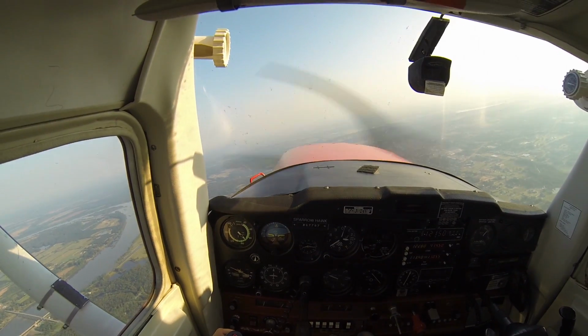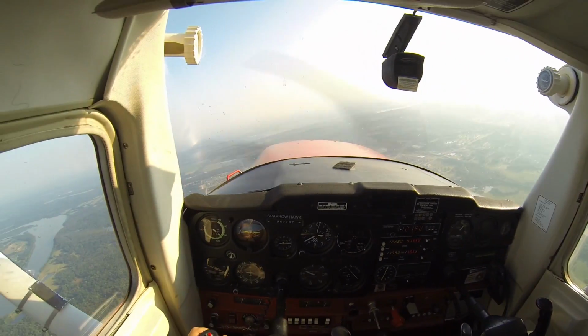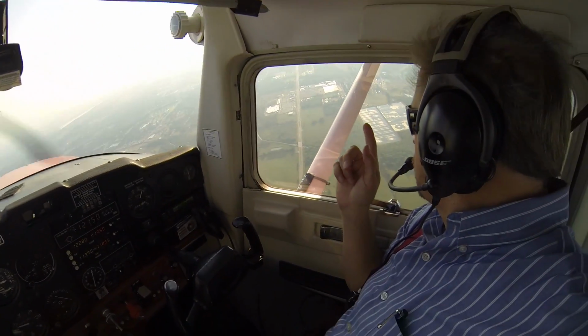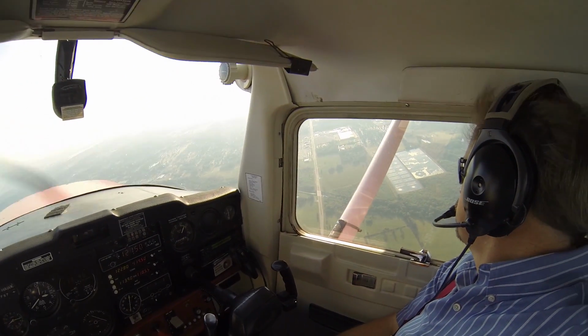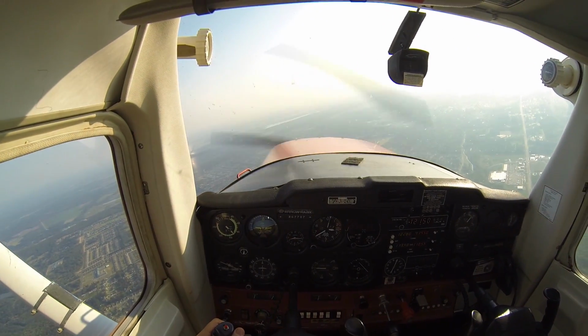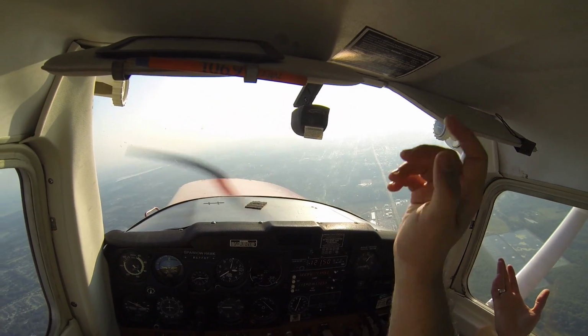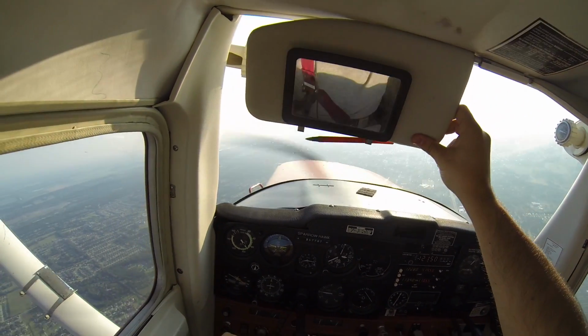Just a part of situational awareness. This is Dave Ward Drive right here below us. If you follow Dave Ward Drive, it'll lead you right into a downwind for runway 26. All right, that's good to know. Right now we're at 2,600 feet. Traffic pattern altitude is 1,300 feet. So we want to start a descent somewhere along here. Yeah, to enter the pattern.